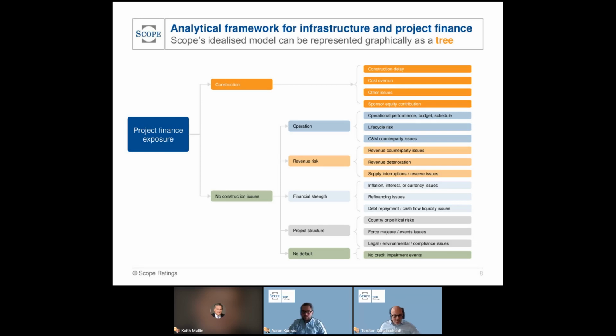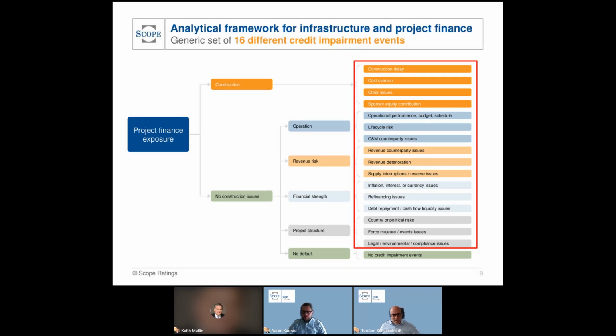Okay, I already have mentioned the basic framework. I mentioned at the beginning that our framework rests on 5 risk areas and 16 credit impairment events. These are shown here on the right-hand side. These 16 credit impairment events are quite generic, so they are always the same, but the scoring is of course different. And yeah, the base for our methodology is that we have decomposed project risk in those 16 credit impairment events.